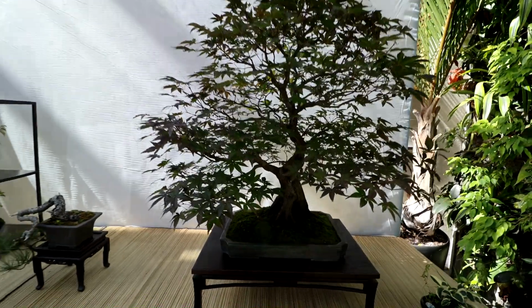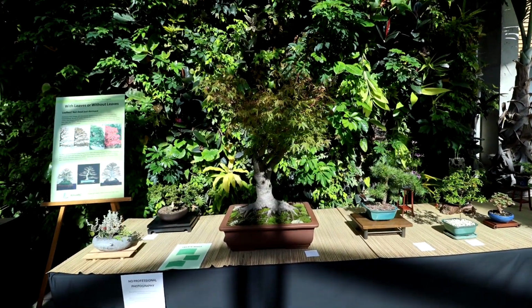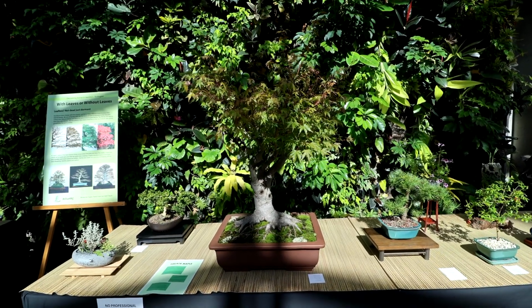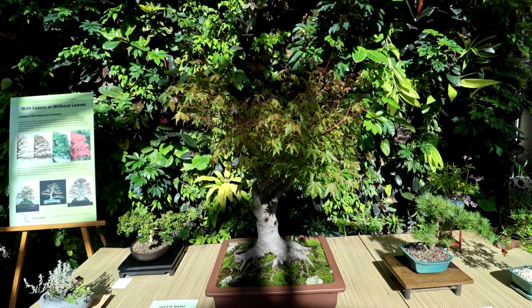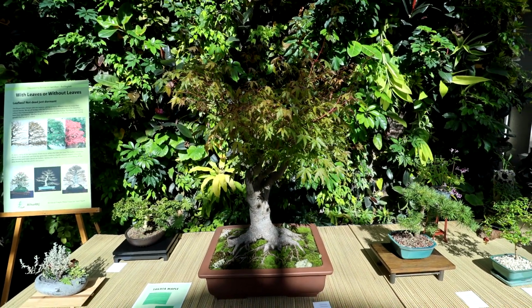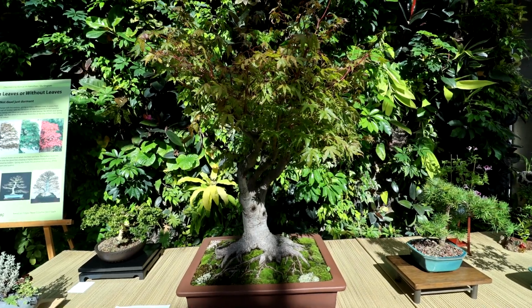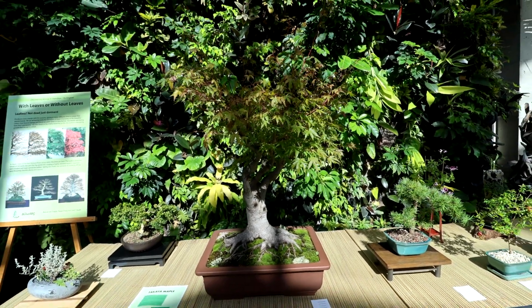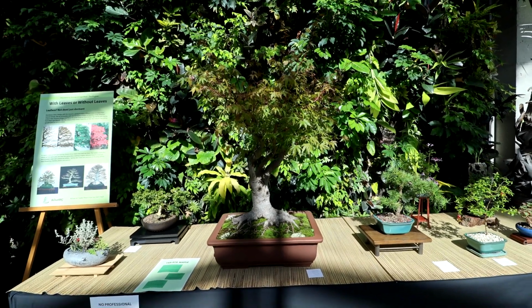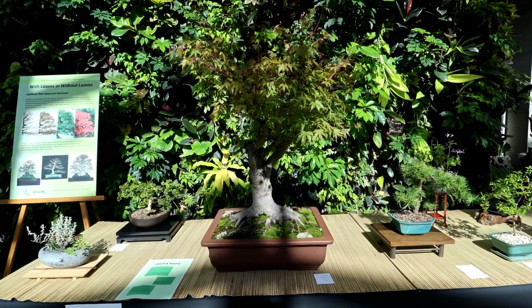Yeah. Here's a Japanese maple, and this tree has quite a story behind it. It was started before World War II, and when the owner returned after the war, this was the only one alive, and it's slowly becoming a beautiful bonsai. When I first saw this tree, it was 3 times the height it is now. So it's being worked on carefully and slowly to keep this ancient tree alive.